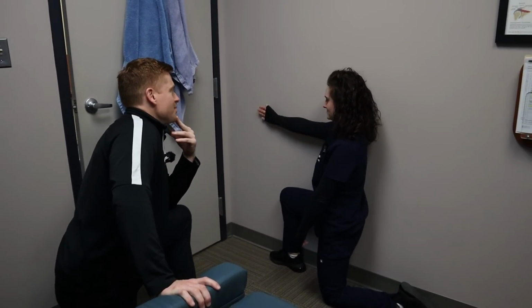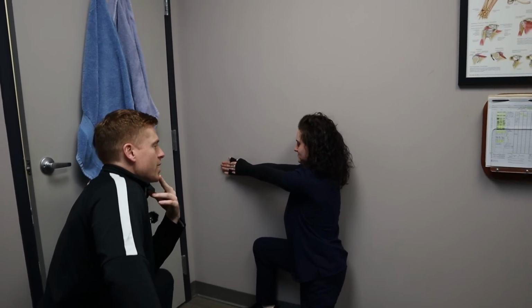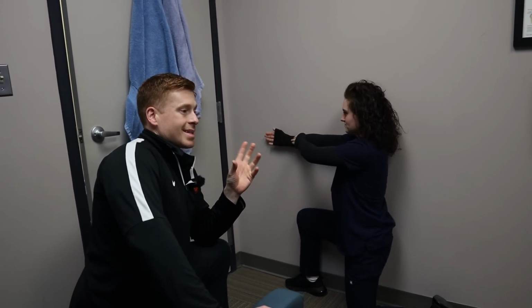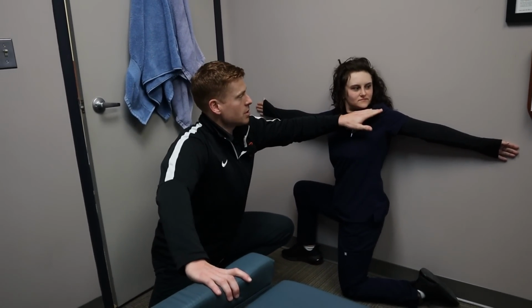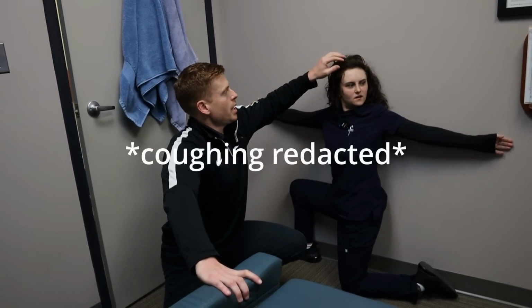Put your hands up there. Nice, good. All right, now show me how it's done. Nice, easy. So thoracic extension, cervical spine extension with rotation. Now we're doing more purely thoracic rotation. We're gonna relax that shoulder down. There you go.